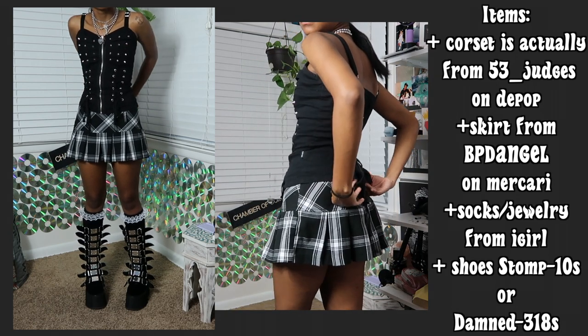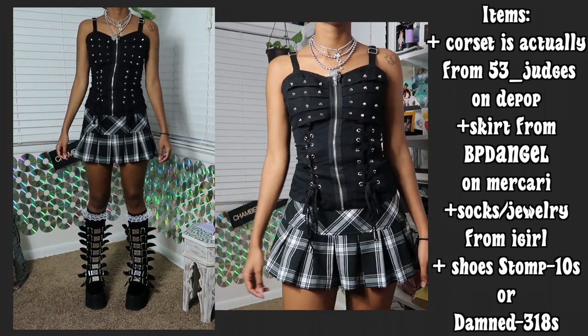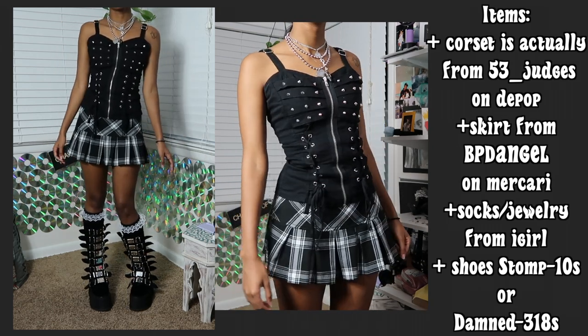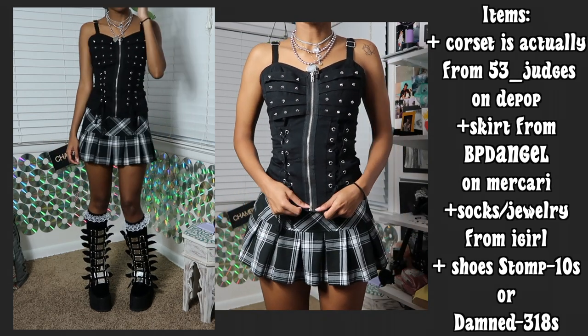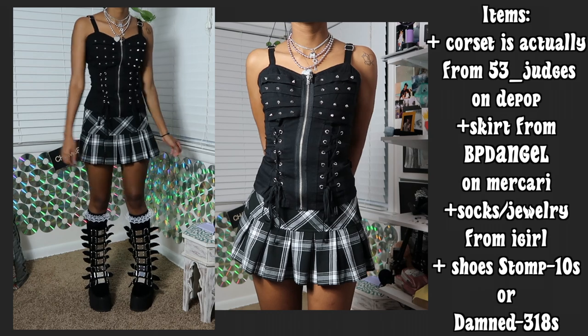The skirt is also from the same Mercari seller. You guys have seen this skirt plenty of times before. And then the socks, I don't always wear them with this outfit, but sometimes I do. Those are from iGirl. The jewelry is also from iGirl. And these shoes are Damn 318s. Sometimes I don't wear those with this outfit. Sometimes I wear my Stomp 10s, but it just depends on how I'm feeling. And also, tattoo reveal. That is a BTS-related tattoo.